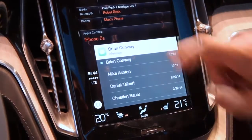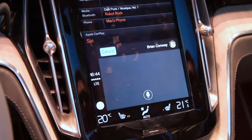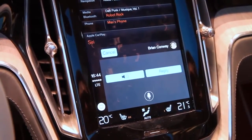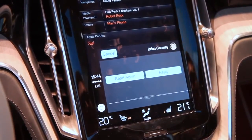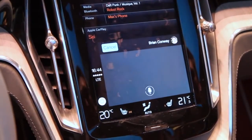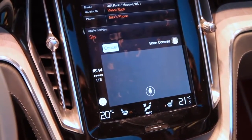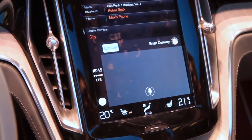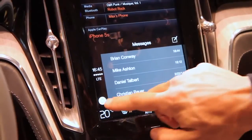So he's responded already. You have a message from Brian Conway. That sounds good. Would you like to reply? No, thank you. That's all your messages. So we can have a whole text conversation without ever taking our eyes off the wheel. We can just use Siri.